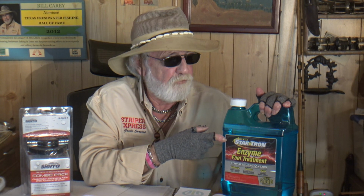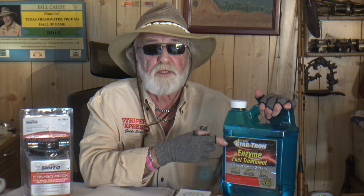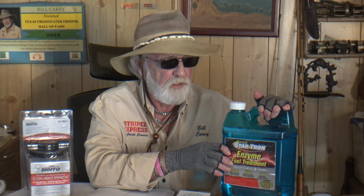This right here is Startron. It's a fuel additive. Comes in a lot smaller bottle. We use a lot of this in our boats. This is a concentrated formula. It reduces ethanol, sludge, takes water out. This stuff's just incredible stuff. Very, very concentrated. But this is what we use. And grass grows around our trailers when we started using these.